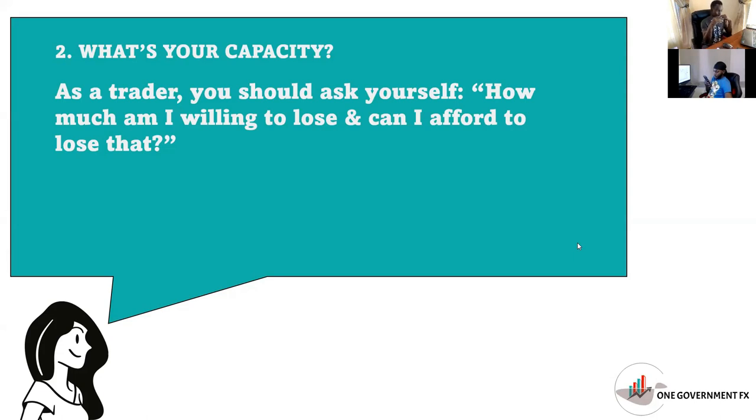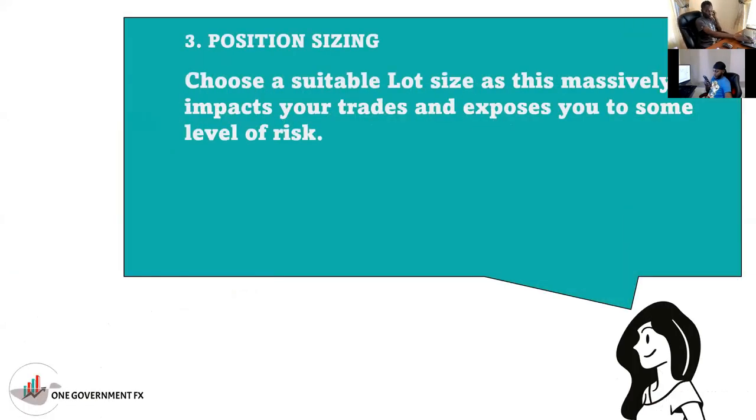So that's that on this. So moving on. Position sizing. Choose a suitable lot size, as this massively impacts your trades and exposes you to some level of risk. You want to ensure that you are not overexposed in the market. What I mean by this is that you want to be sure that the worst case scenario is not so bad, that it is kind of okay.